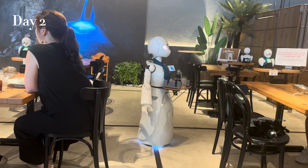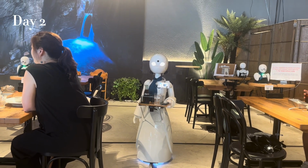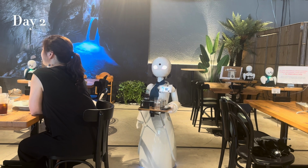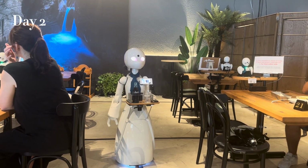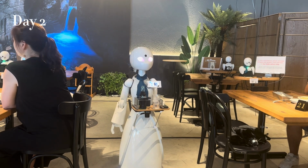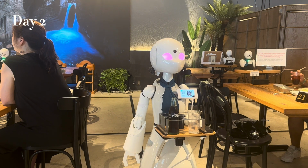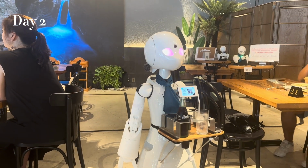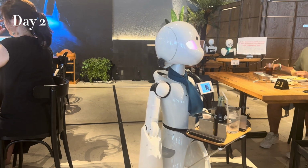Some of the tables had a little robot that remained on the table that you could chat to while you're having your meal. What is really special about this cafe is that the robots are controlled remotely by humans with disabilities that prevent them from having jobs like this. Each robot wears a name tag which shows the real employee behind the robot and their name as well as their photo. The employees behind the robots are so friendly and chatty.